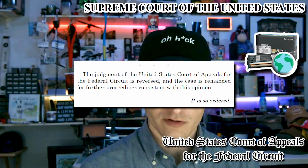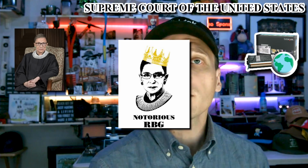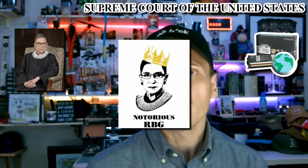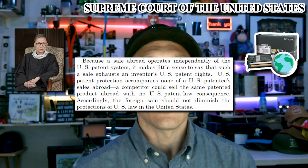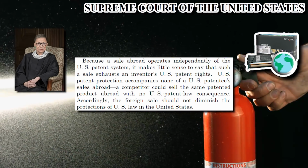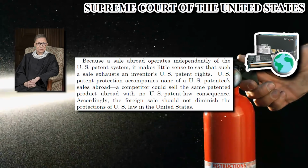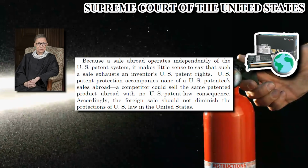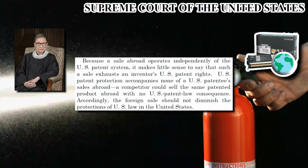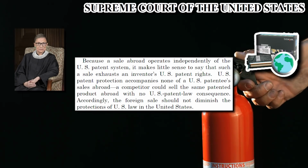It is so ordered. Now, Justice Ruth Bader Ginsburg concurred with the majority for domestic patent exhaustion, but dissented in regards to international sales. She explains, because a sale abroad operates independently of the U.S. patent system, it makes little sense to say that such a sale exhausts an inventor's U.S. patent rights. U.S. patent protection accompanies none of the U.S. patentee's sales abroad. A competitor could sell the same patented product abroad with no U.S. patent law consequence. Accordingly, the foreign sale should not diminish the protections of U.S. law in the United States.